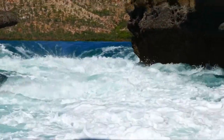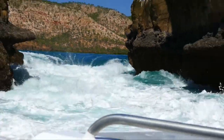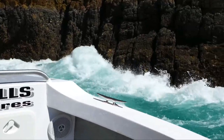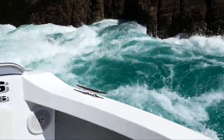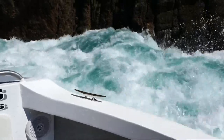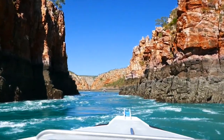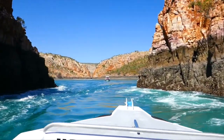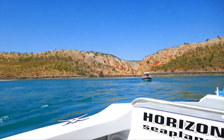The tidal flow runs for about 5 hours or so, and then there's about 5 minutes of just flat calm before the tide flows in the opposite direction. So it depends upon the time of day that you're there and the particular tide levels as to what your experience will be. Some folk get to go up through both sets of falls, but as I said, maybe they might not be quite so spectacular.